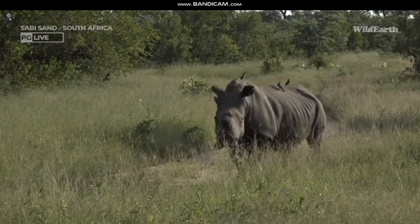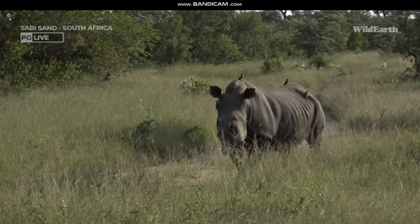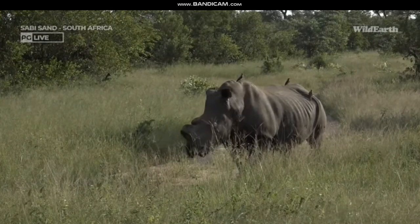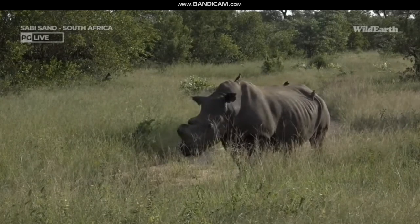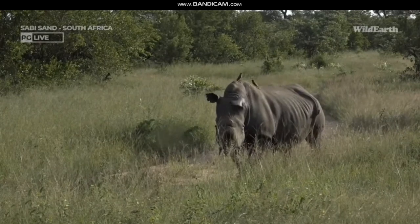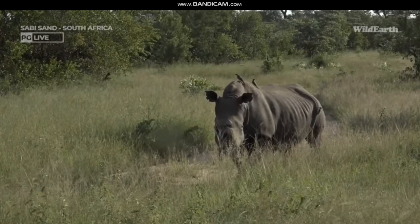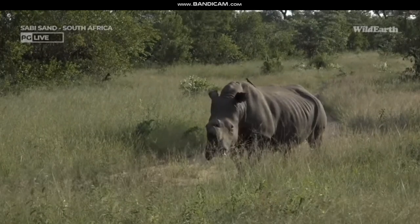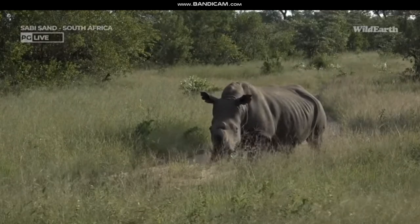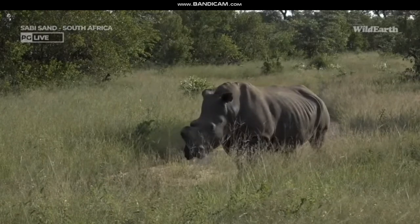Oh, that's a lovely profile there. She's just giving us a full 360. So she has lost a fair bit of condition. You can see that in the skin on her ribs there. For those of you who don't know, she was caught in a fire the year before last, I believe, but she's still doing all right. Haven't seen her with a calf. I don't know if maybe she's been injured too badly.